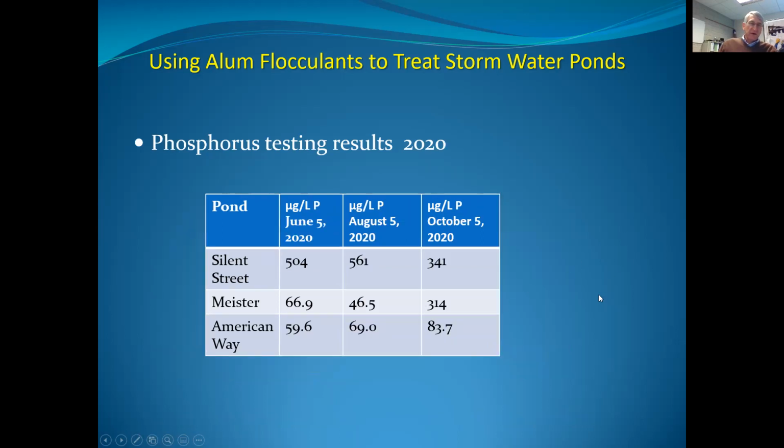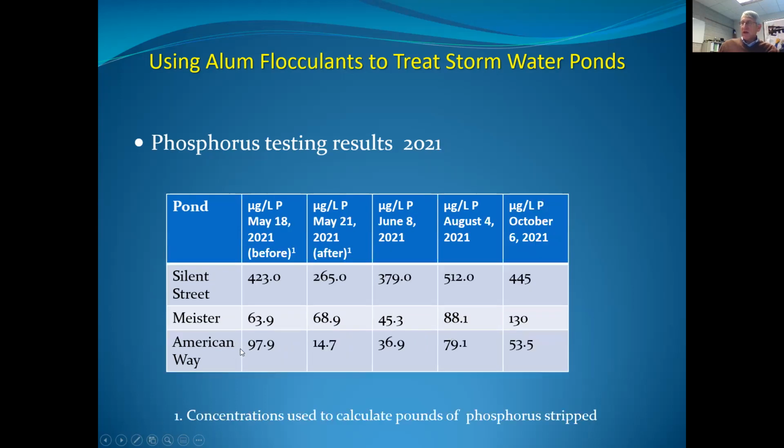These were our sampling results for those ponds the year before. We did sampling on a number of ponds, but these 3 in particular. And you can see somewhat of a similar pattern for Silent Street, increase from June to August and then decrease in October. Meister had a little bit of a different pattern, decrease from June to August, but then a major increase in October of 2020. I don't have a good explanation for that, but that's what the data showed. American Way, we had just a continual, relatively gradual increase. So this was October of 2020, we were at 83.7, and if you'll recall, at the beginning of May before treatment, we were up at 97.